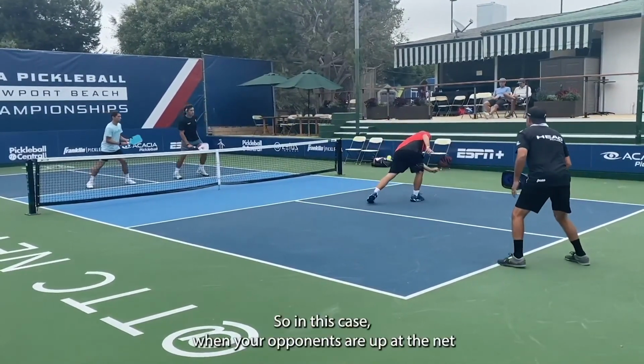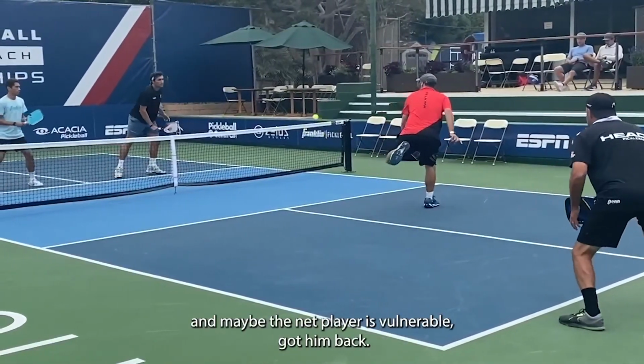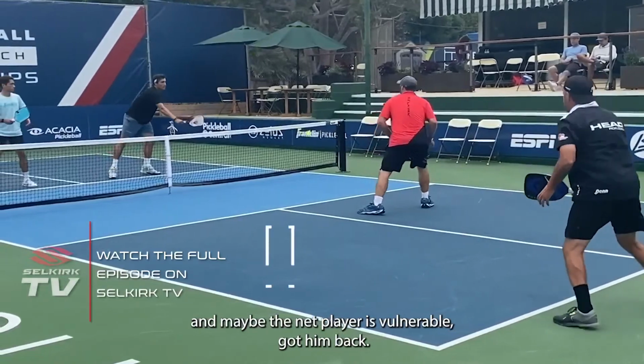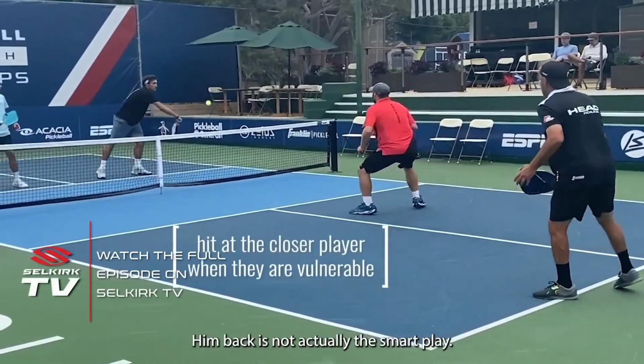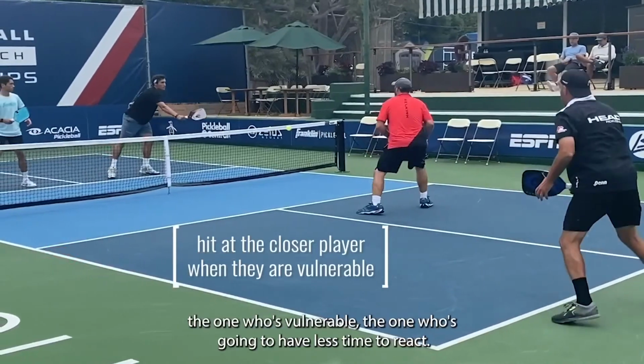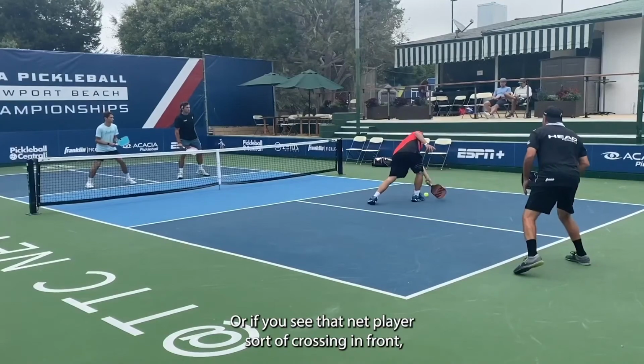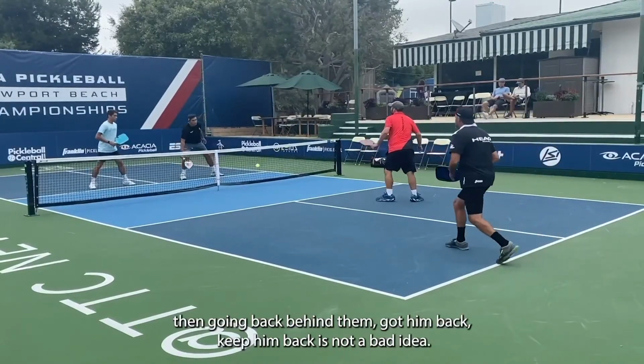So in this case, when your opponents are up at the net and you receive a ball that's a little bit higher and maybe the net player is vulnerable, got him back, keep him back is not actually the smart play. Instead, the smart play is to go at the net person, the one who's vulnerable, the one who's going to have less time to react, or if you see that net player sort of crossing in front, then going back behind them.